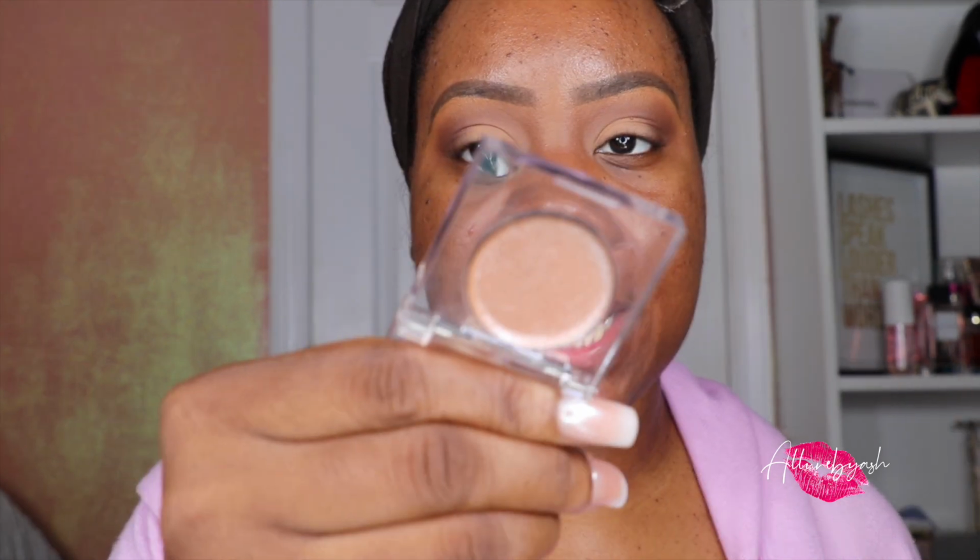And I think I'm going to add Space Cowboy on top of this. Space Cowboy is my jam. Love this as an eyeshadow topper. So I'm just going in with my finger, which is usually the best application, and I'm just popping that right on top. So not too much, just like a little bit of a subtle sparkle. That's all we are looking for.